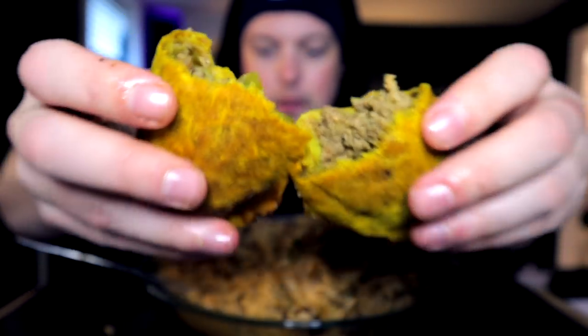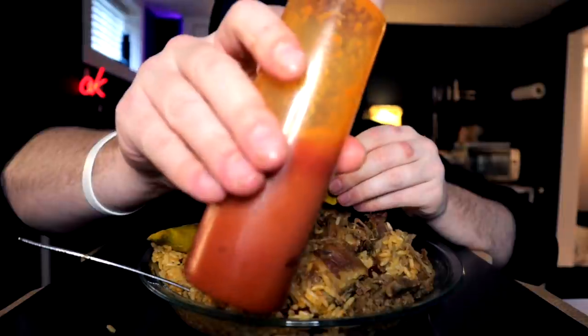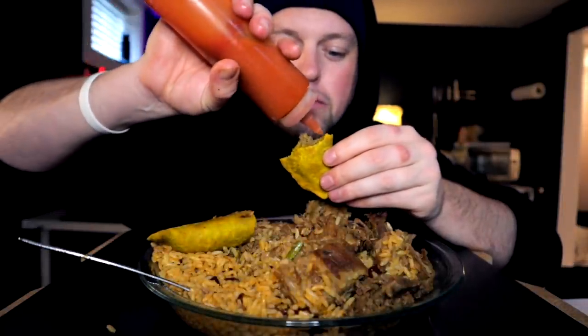And that is the inside of an authentic jamrock patty. Mild. White boy can't handle the spice. I did, though, bring a little hot sauce.